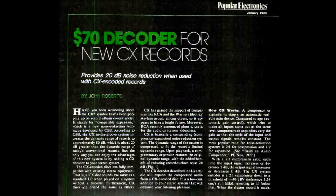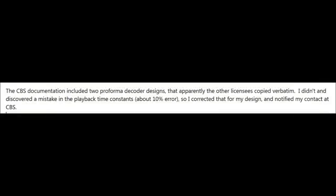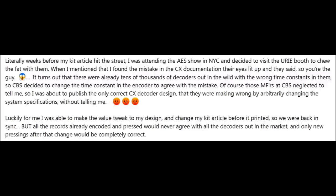The aforementioned Popular Electronics issue featured a lengthy centerpiece article written by one John Roberts. After Techmoan's video, someone linked Roberts the video on a forum, which Roberts proceeded to comment at length to. It was there that I learned that the timing on the existing 1981 CX decoders was off by some 10%. Worse yet, I learned that the initial wave of 1981 CX encoded LPs were all off. In response, instead of properly fixing things, CBS just went back and made the miscalibration the new normal specification. And all future CXLPs were tuned to the initial mistake.